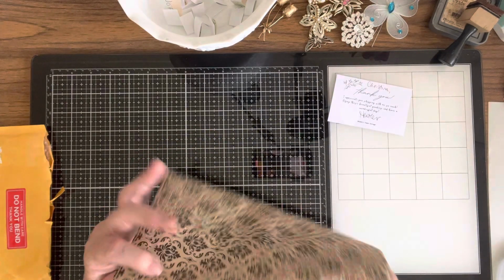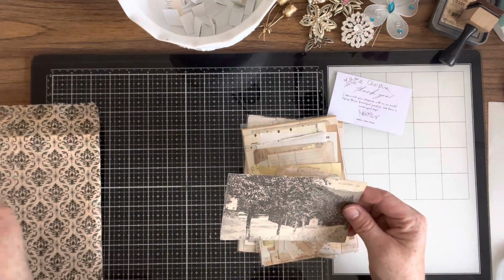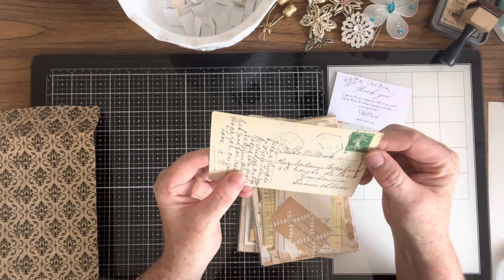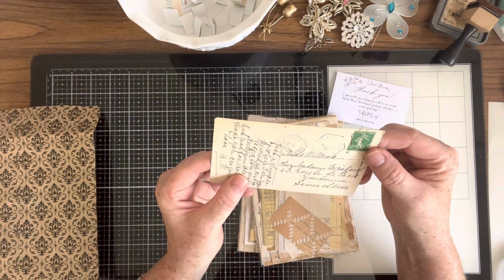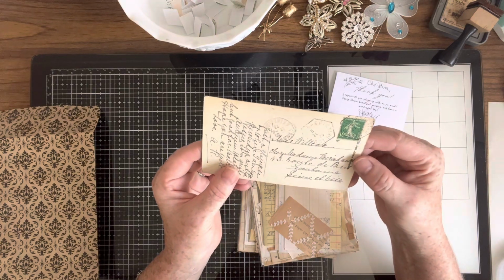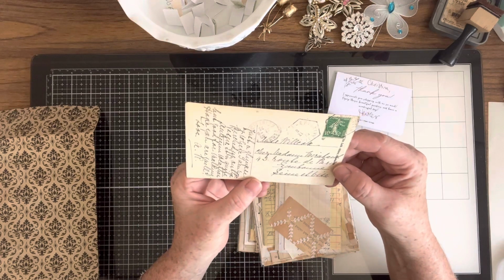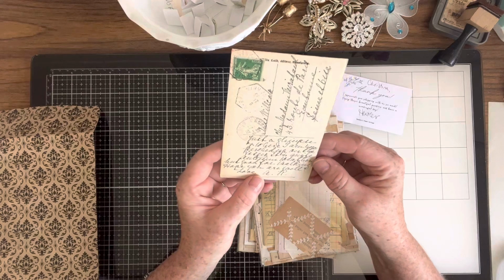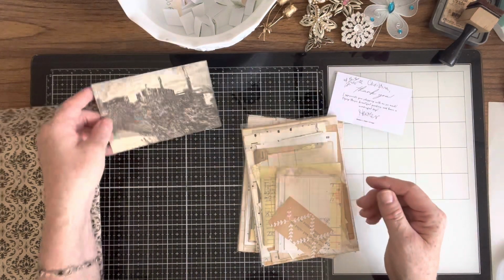And she put it in this awesome bag. Oh, isn't that nice? An old postcard. Can't read the date. Oh, it's French. I think it's French. How nice is that? That's awesome.